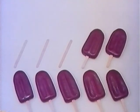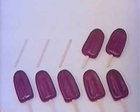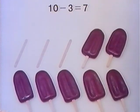I know. We'll count the sticks left over. There are 1, 2, 3. 3 sticks left over. So 10 minus 3 equals 7. Well, there you have it. That's subtraction. It's about taking things away and finding out how many are left.